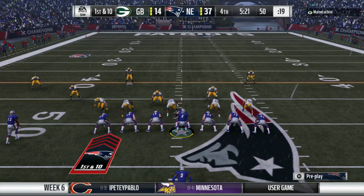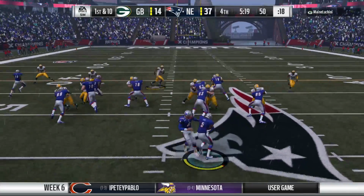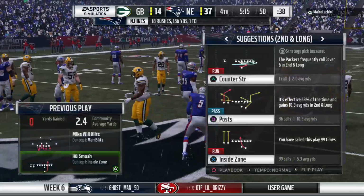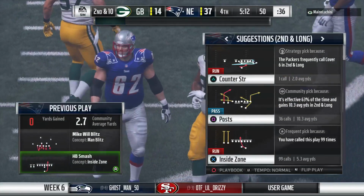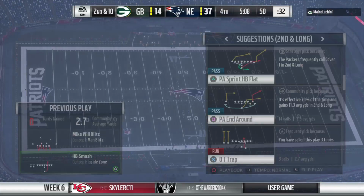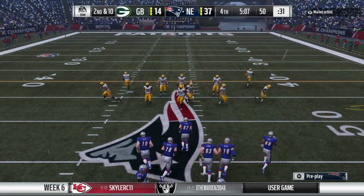Set! 3-19! And on the ground they go with the running back. And he's going to be met at the line of scrimmage and taken down. No gain on the play. It'll be second down. Run blitz there defensively, something we might see more of here in the fourth quarter.